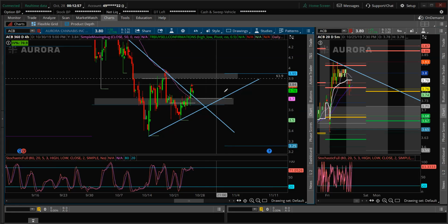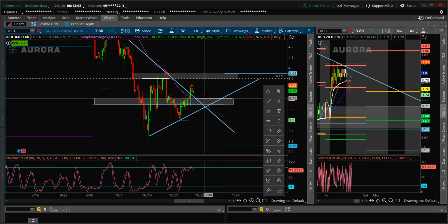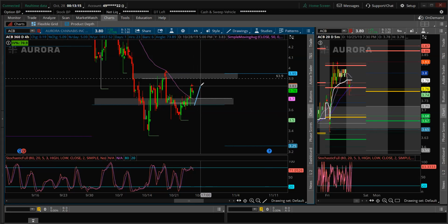So what's the idea for ACB? We want this to hold. If we have a dip to here, it needs to hold. Let me remove these trend lines. So we push through the zone, and now it needs to hold, and then push.